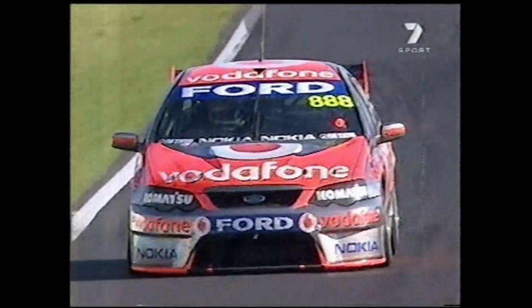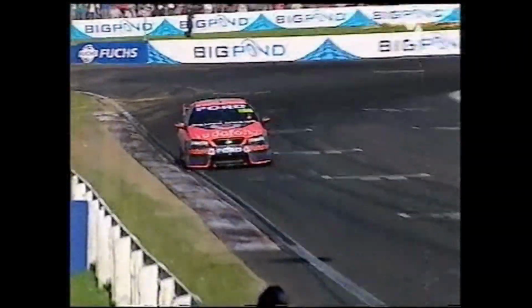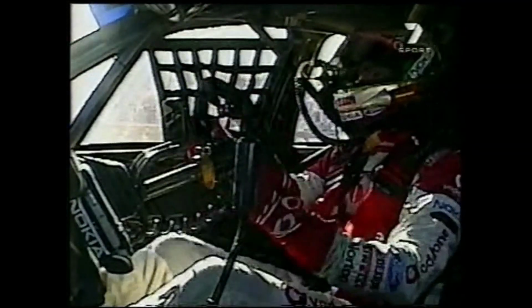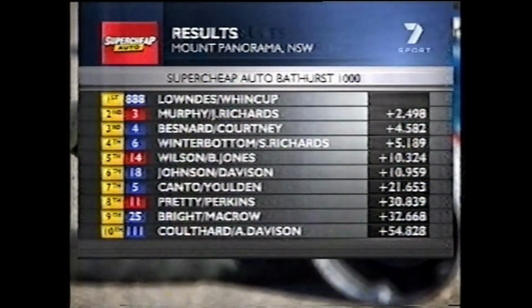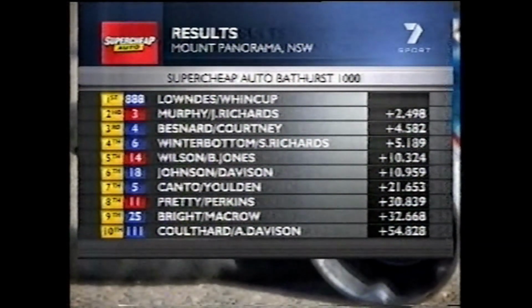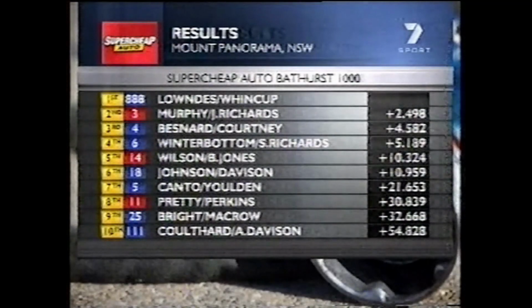It hasn't happened in 25 years, but these guys are the enduro experts. A three-peat for Team Vodafone, Craig Lowndes and Jamie Whincup. You're a legend, mate. You're a legend. Greg Murphy second in the great race. Well done, James. James Courtney crosses the line in third. The Super Cheap Auto Bathurst 1000 champions from Team Vodafone, car 888 of Craig Lowndes and Jamie Whincup. At the end of all that, 6.5 hours of racing, 2.5 seconds was all that separated them.